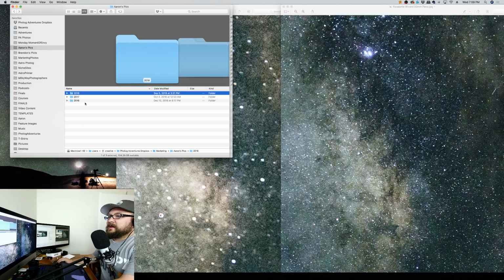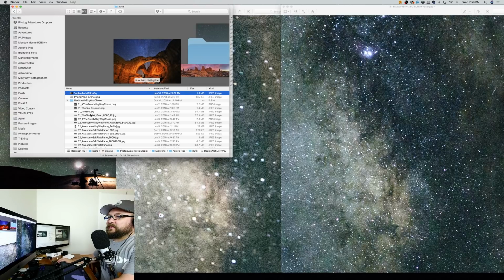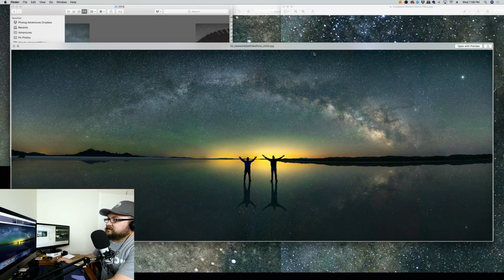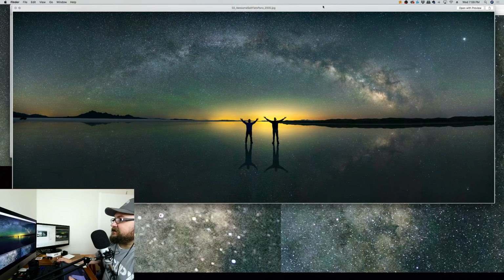Go back. And here we are with at least the Salt Flats Milky Way, that showing it again is just so self-serving. But this right here is my favorite image of 2018. And that light pollution, we played with it, and it turned out to be something we loved.